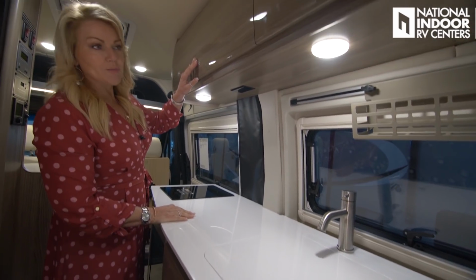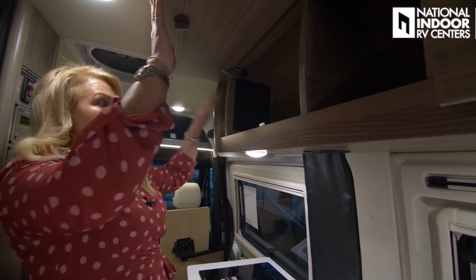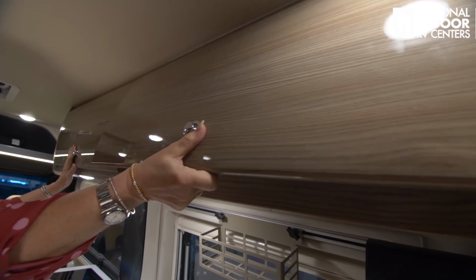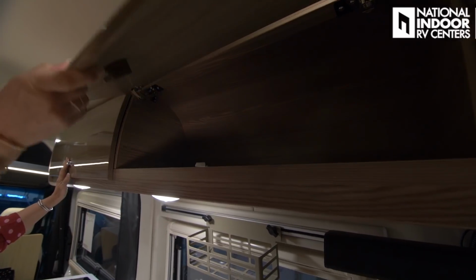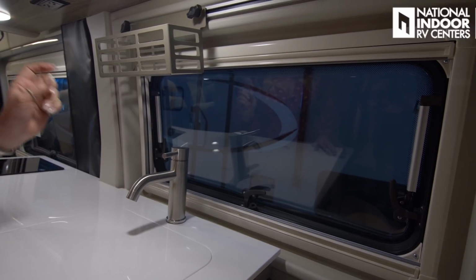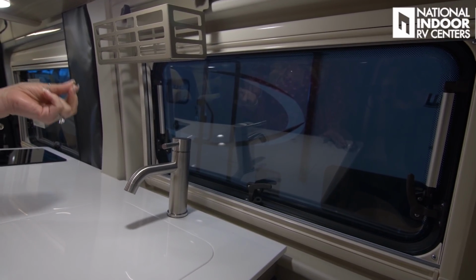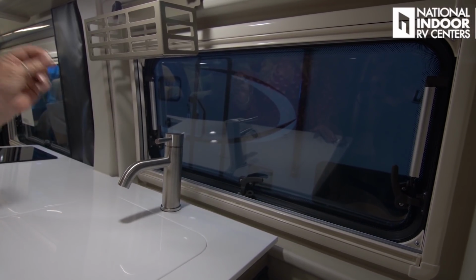And let's look at our storage above here. Nice storage here, fairly deep too. And another nice cabinet here that kind of goes from the kitchen into the bedroom area. Notice the big windows that we have in the Boldt. I love that. These are also dual glazed acrylic windows. That's an option on the Boldt, and that's significant because the R value on these windows is 2.5. A typical window on a Class B van would be 0.9.